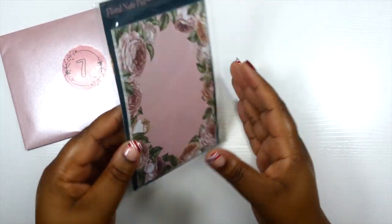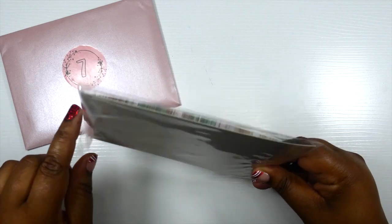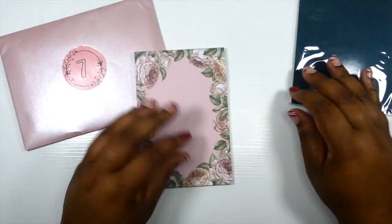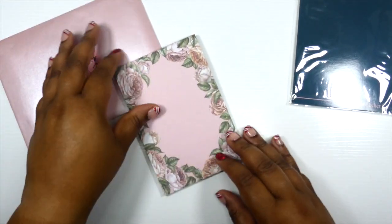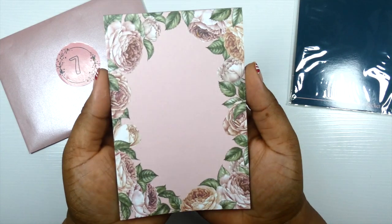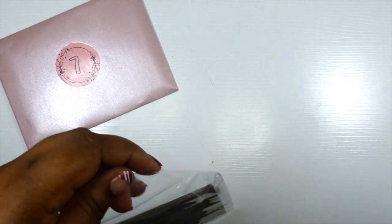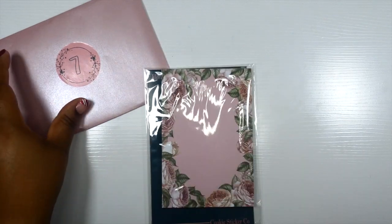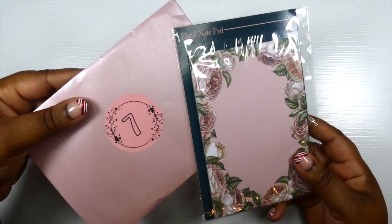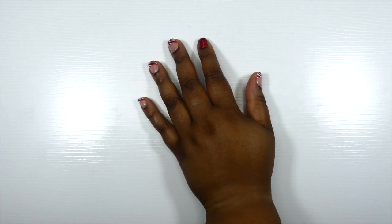Cute. Y'all, I'm loving the florals in this box. The whole theme is just everything, okay? We got a notepad. It looks like there's about 25 sheets on here. It's not sticky. Like I said, it's a notepad. Y'all, look at it. She's pretty. So we on day 7, y'all. We halfway through. This box is giving more than it was supposed to have gave. Let's move on. Why am I so excited about this? Uh-oh, I lost track.